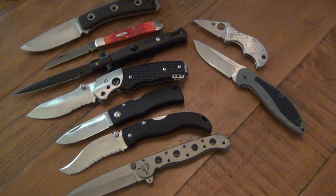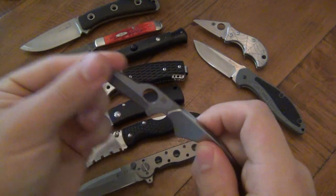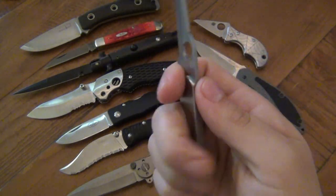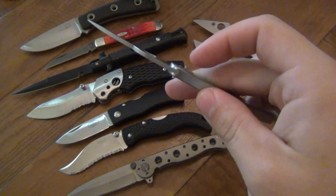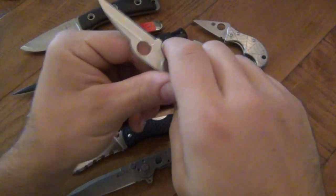Alright, next one. Spyderco, the Kiwi Slipit. I actually had 3 of these now. I love this knife, but I don't need triplets. So this is the Spyderco Kiwi design, but obviously the slip joint version as opposed to a lockback version. Definitely more affordable. Really cool.